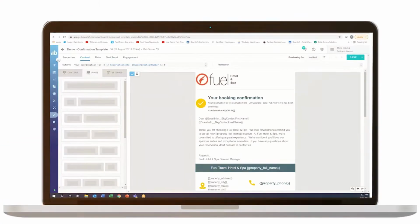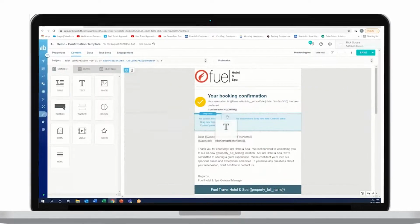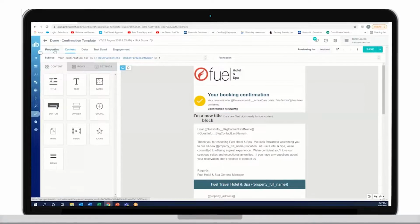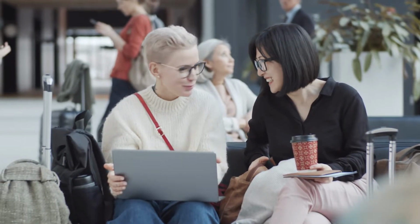Simple to use yet powerful design editor enables hotels to utilize the drag and drop functionality to create an endless variety of branded, responsive, targeted messages that can be used in one-time and automated campaigns, which will drive engagement because it will feel like the email was meant for them.